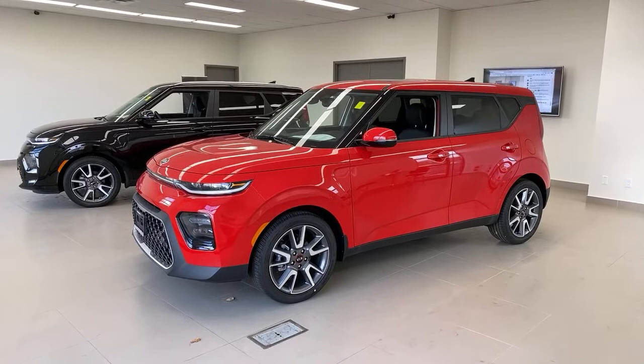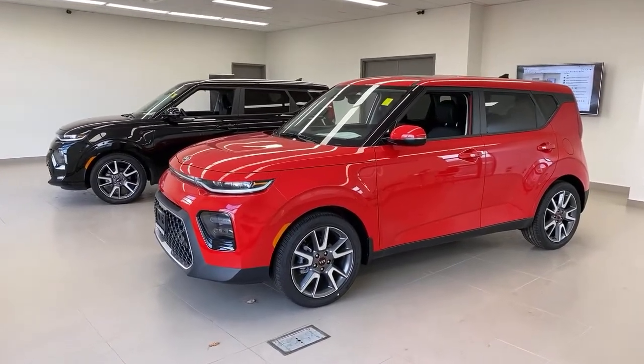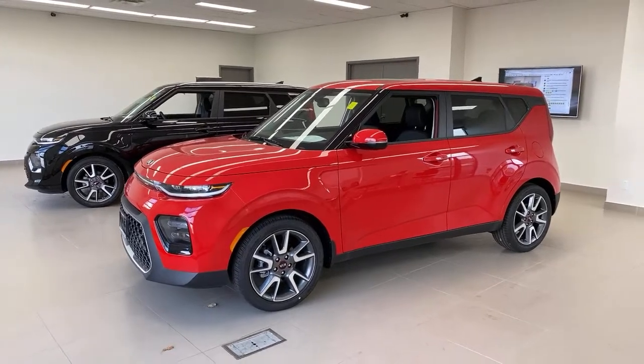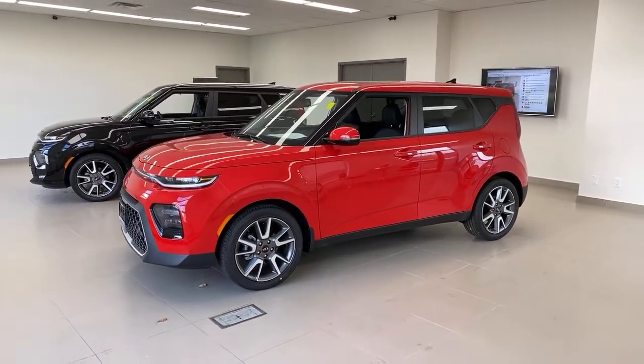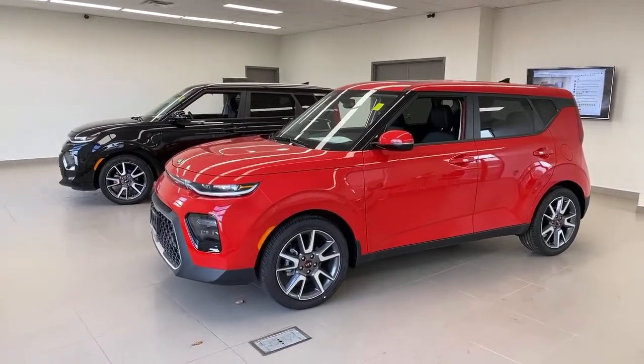I mean, the Soul is one of those cars that sells to everybody. The Optima definitely skewed older when we were selling Optimas. I think the K5 will skew younger. Sorento, really popular with families. Sedona, of course, is a minivan. So this one really is one of those cars that covers everywhere.